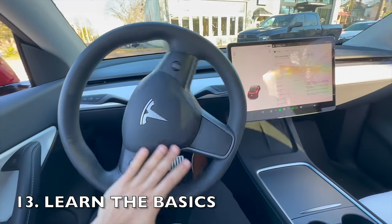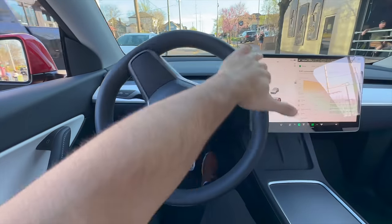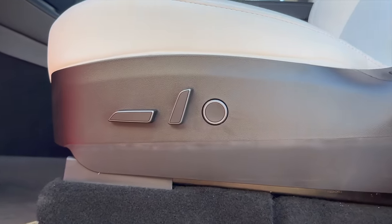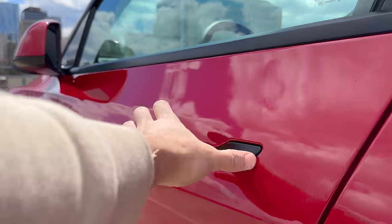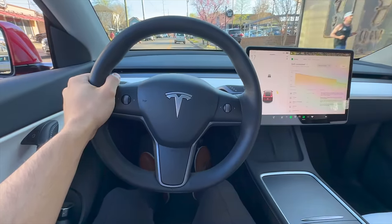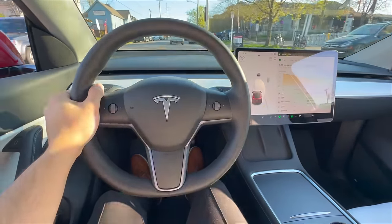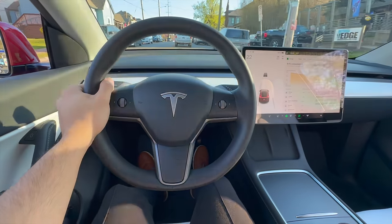Before you hit the road, it's important to take a few minutes to get familiar with some of the basic functions of your vehicle. This includes essential tasks such as adjusting the seat and mirrors to suit your driving position, figuring out how to open the doors and trunk, and understanding how to start and stop the car. These might seem like simple tasks, but getting comfortable with them will save you a lot of hassle and frustration down the road.